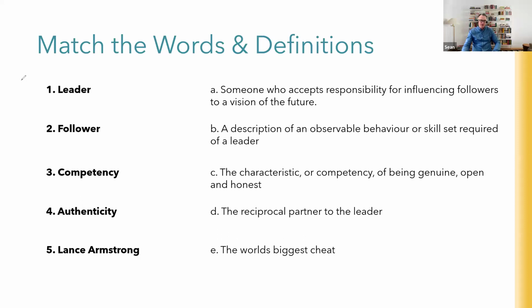Rightio, so have you been paying attention? So we've got some words on the left-hand side. We've got some definitions on the right-hand side. So the words are leader, follower, competency, authenticity, and Lance Armstrong. And on the right-hand side, we've got A, B, C, D, or E. So you take a look and tell me which ones match which ones. Okay, so what is a leader? Is it A, B, C, D, or E? Hopefully you chose A, someone who accepts responsibility for influencing followers to a vision of the future.